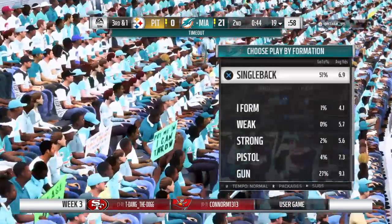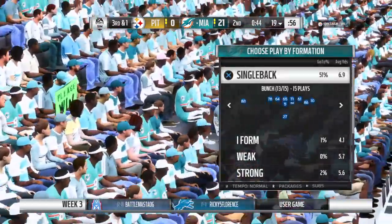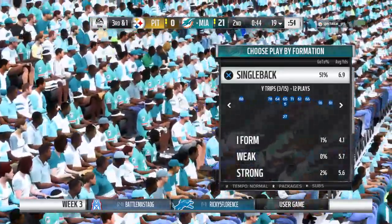And now prior to this 3rd and 1, we're going to get a timeout here, as they'll stop it with just over 40 seconds to go in the first half.